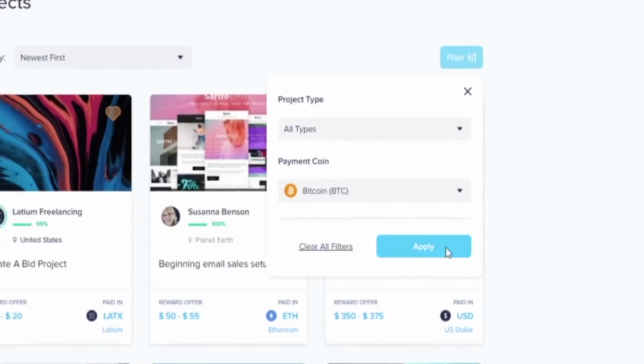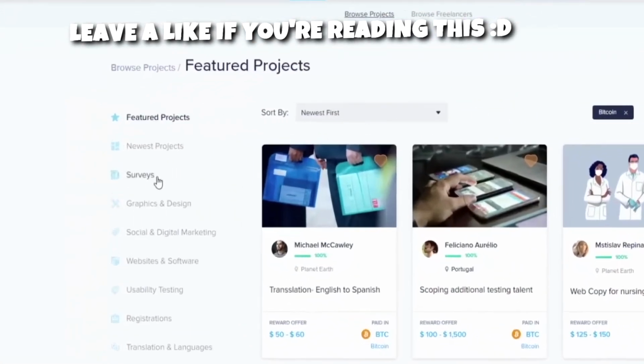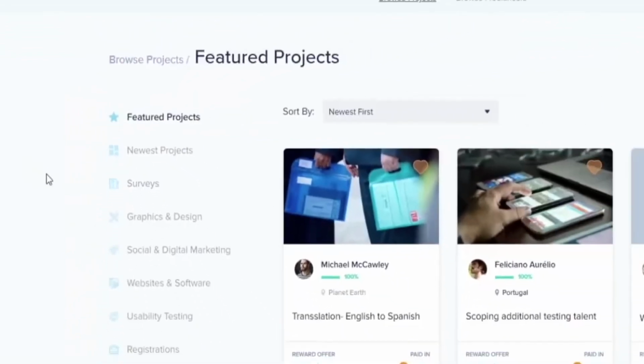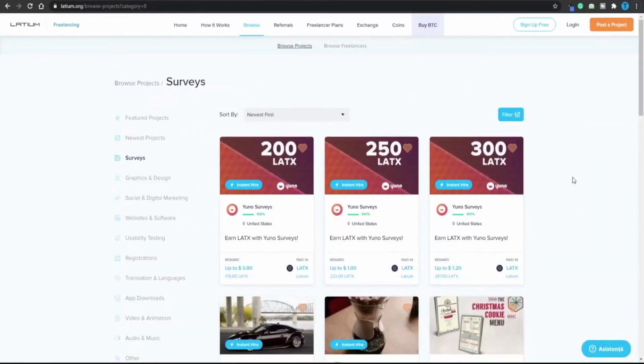You can then try to do a task if you have the skill for it, but if you don't have any of these skills, just go on over to the survey section. You can see that there are many different surveys that you can fill out and earn Bitcoin from. That's it, and it's simple. Simply try out this method and watch your earnings skyrocket.